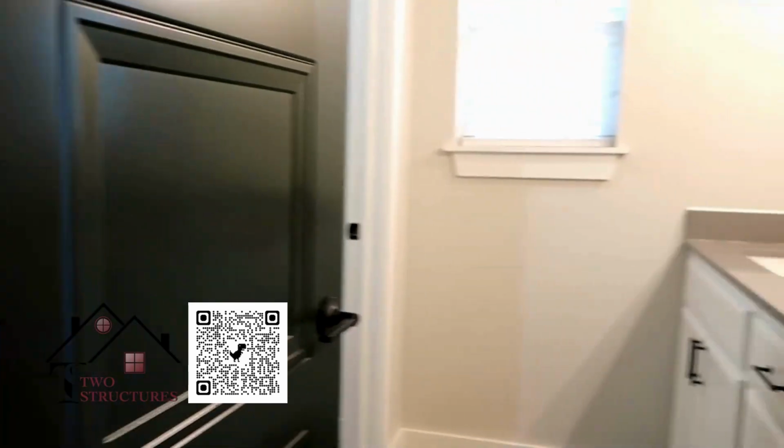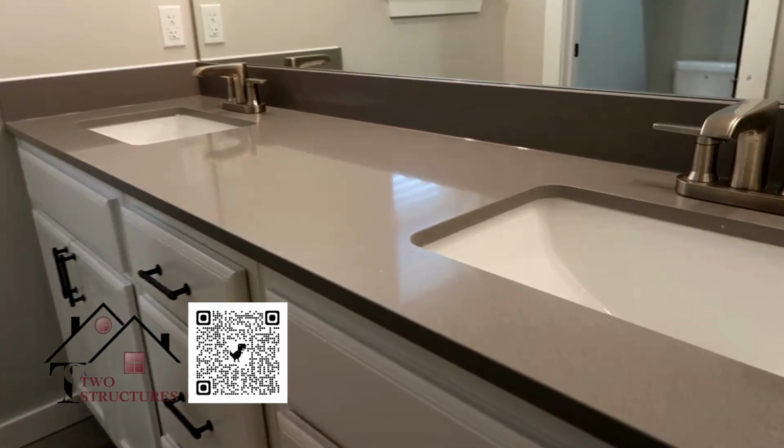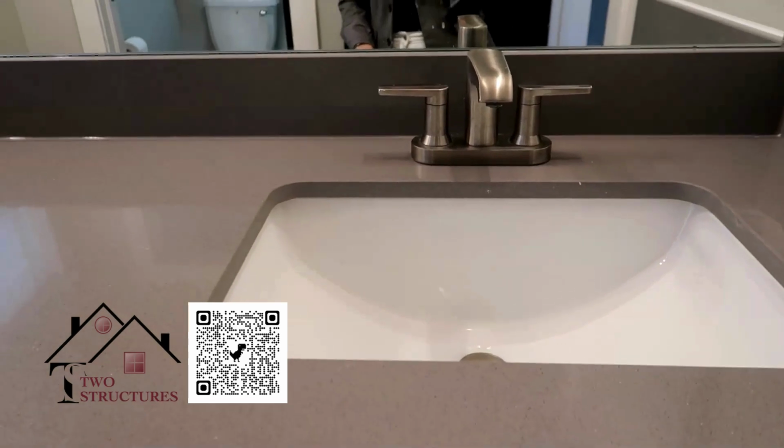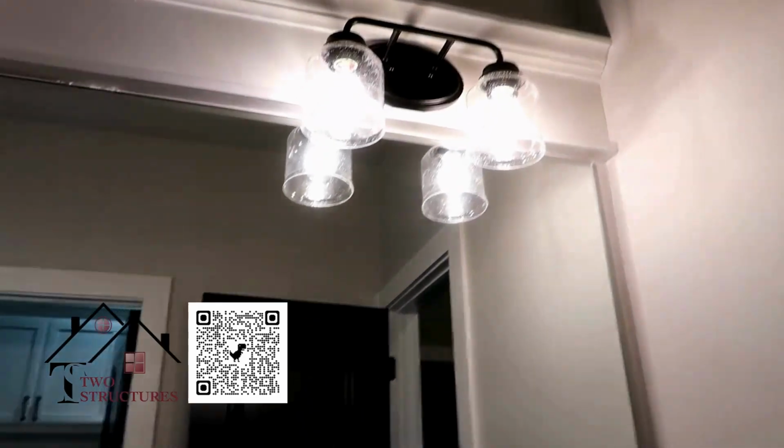On the right is the hall bathroom, which is really great. I love this floor plan's bathroom because you have the double vanity, again with the upgraded undermount sinks. We have the brushed nickel faucets and black hardware and lighting.